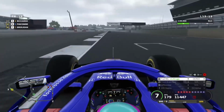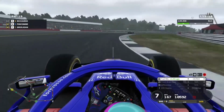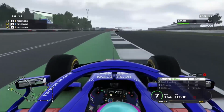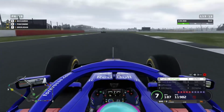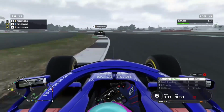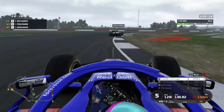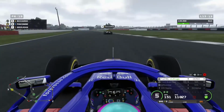We head towards Copse Corner for the final time, and hopefully we can get close enough to Daniel Ricciardo. Is it going to be close enough? At the end we have to go really quick through Maggots and Becketts, take the best line possible, take a lot of risks to get through, and hopefully we can end up getting close enough to him. Now we look close enough to Ricciardo. Can we get a move? Then on the last lap we're going to have DRS. Can we get it open?